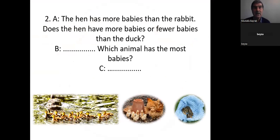Okay. Dialogue 2. The hen has more babies. Yes, it is very clear. The hen has more babies than the rabbit. The rabbit has 1 or 2, no, more than 1, 2 or 3 babies. Okay, not more than 3. So the hen has more babies than the rabbit. Okay. Does the hen have more babies or fewer babies than the duck? Of course, the hen has fewer babies than the duck. Which animal has the most babies? Of course, the duck on the left. The duck has the most babies. Okay, or there are more babies. There are more babies in the picture on the left. Okay.